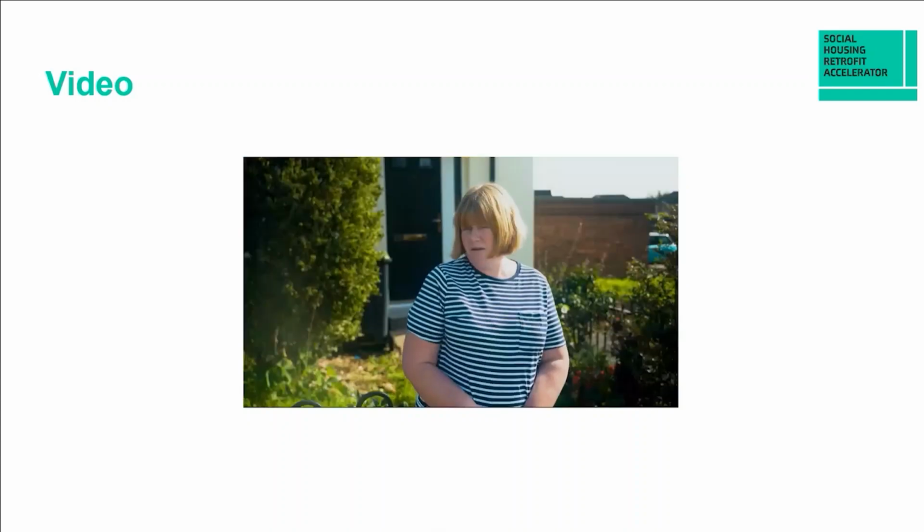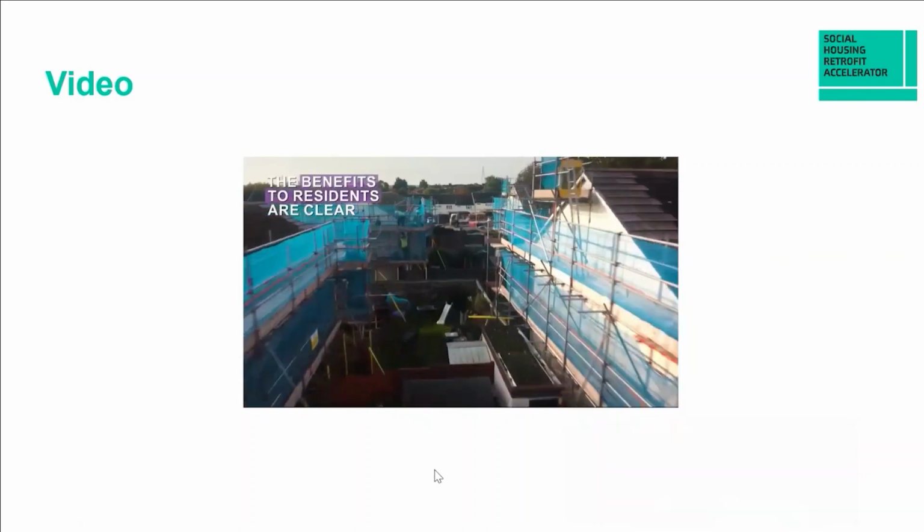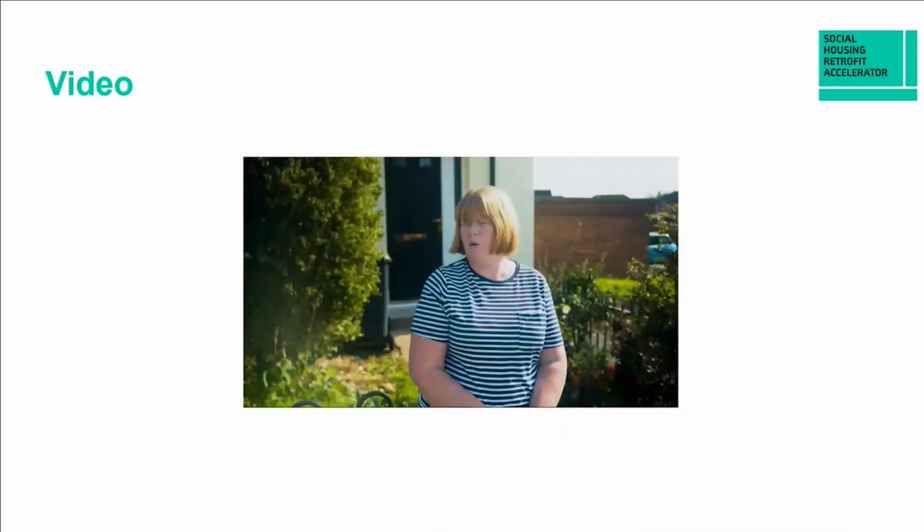We've already noticed the benefits. It's warmer inside the house. We haven't had to put our heating on yet. This extra insulation is going to help us with the cost of living going up, because I think our energy bills will probably be, well, I hope there will be a lot less, because it's a lot warmer in the house.